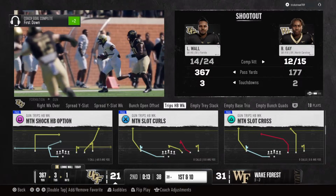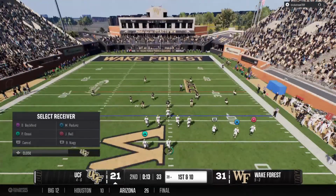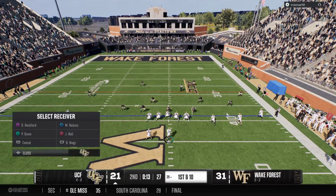Big gain on that one as he steps out of bounds with a 1st down. Well, it didn't take long for this guy to leave his impact in the game, guys. With that catch, this guy's already over 100 yards in the game, and we're not even done with the first half.